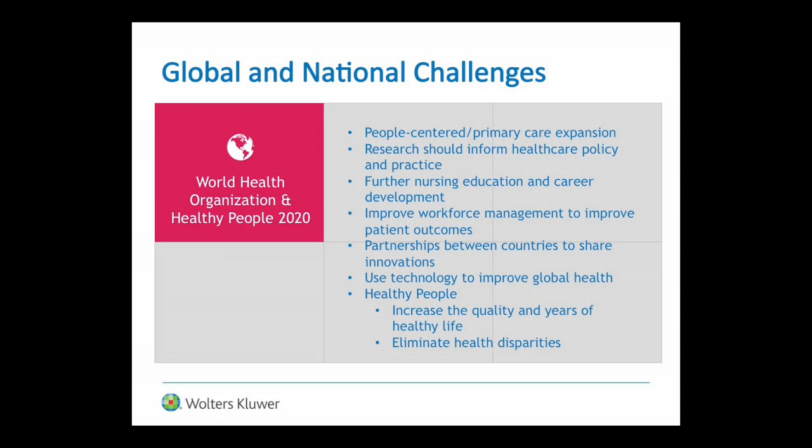The other thing that both WHO and Healthy People have said is that research needs to inform healthcare policy. That means we have to embed evidence into all our policies that come out from a federal, national, and local level. That is a worldwide initiative that is occurring. We also know that you need to have the right amount of staff to take care of patients. So there's a whole refocus on improving care by making sure you have the right people at the bedside to care for patients and the right numbers in the workforce to care for them.